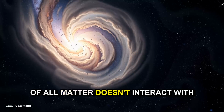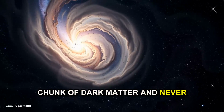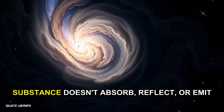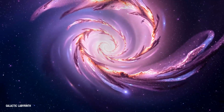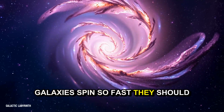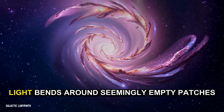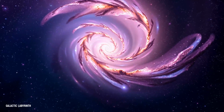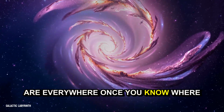Here's a universe-sized elephant in the room. 85% of all matter doesn't interact with light at all. You could stare straight through a chunk of dark matter and never know it was there because, unlike stars, gas, or planets, this mysterious substance doesn't absorb, reflect, or emit any electromagnetic radiation. Yet its gravitational grip is unmistakable. Galaxies spin so fast they should fling themselves apart, but something invisible holds them together. Light bends around seemingly empty patches of space as if tugged by hidden mass. The cosmos is teeming with matter we can't see, and its fingerprints are everywhere once you know where to look.